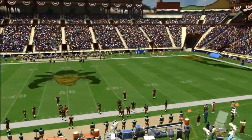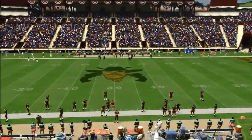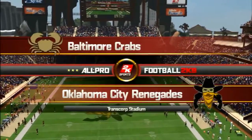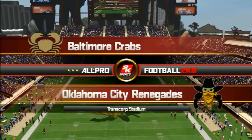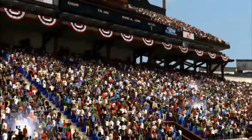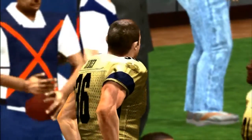Welcome to a beautiful day in Oklahoma City, Oklahoma. Live from Transcorp Stadium. It's the Renegades preseason home game against the Baltimore Crabs. Live here on OKC Radio 105.3. Lock it in and shoot the knob off.